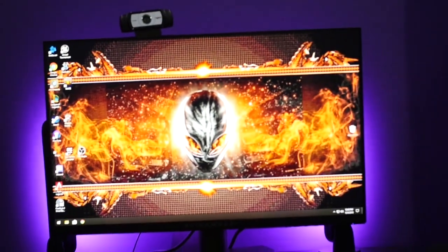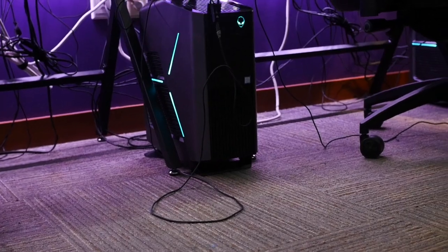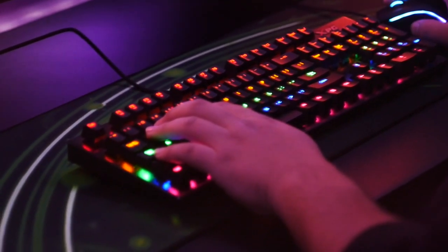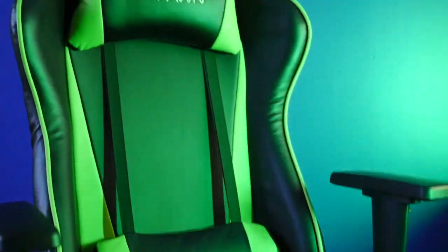So some of the equipment that you can see behind me, we have Alienware monitors, those are 240 hertz, Alienware Aurora towers, and then we have a Razer Chroma for a mouse, XPG light-up keyboards, we have Corsair headsets, and then lastly, our Respawn Entertainment gaming chairs.